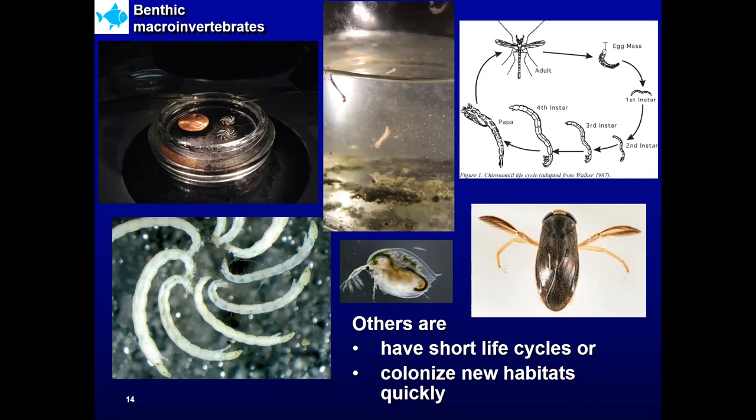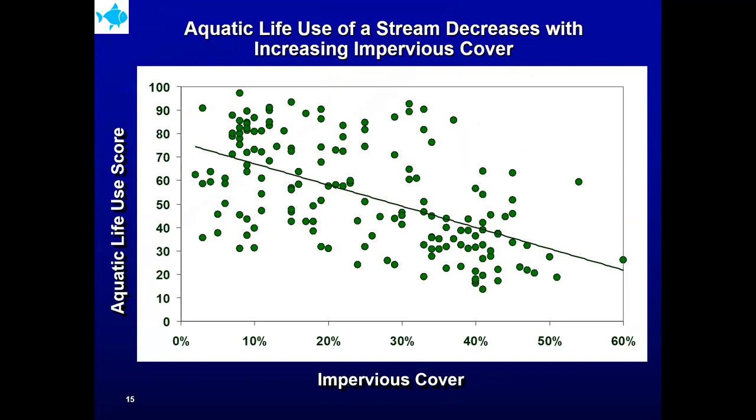And one of the big things they respond to is not just something that gets poured in the water. What we call aquatic life use, this score, all these green dots represent a score for combined, like our invertebrate collections, combined with algae and diatoms. And generally speaking, if you look at the regression line, it's a scatter plot. There's a lot of variability there, but generally, as impervious cover increases, aquatic life use decreases, including benthic macroinvertebrates, which are a part of each of those green scores.